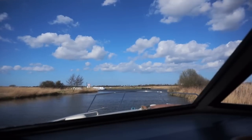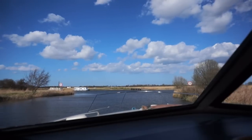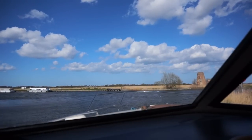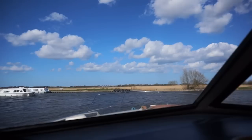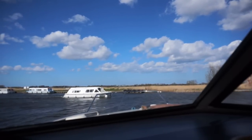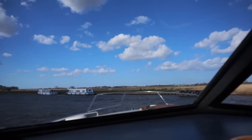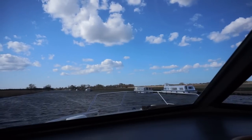You can probably see the change in the water in front of us, as the River Bure, of course, is a much wider, deeper river, and as we're going to turn onto this, the effect of those little waves will be far more noticeable. So now we're onto the much more lumpy River Bure.